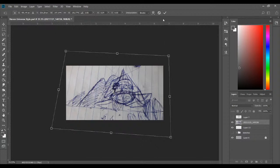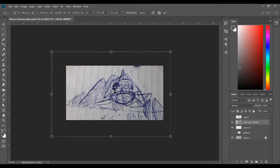So, what I was thinking I was going to do, because my horizon line is now diagonal, which definitely helps the feeling of dynamicness. Just dynamic.